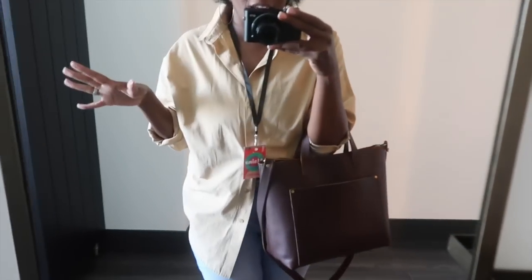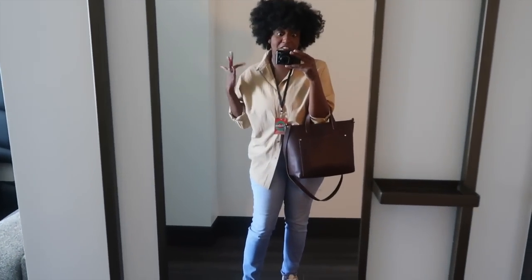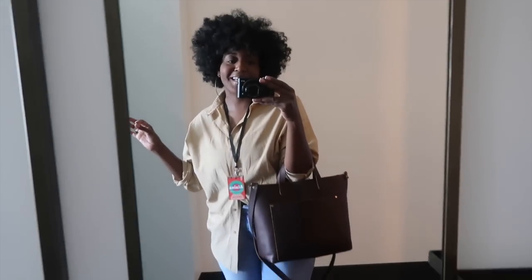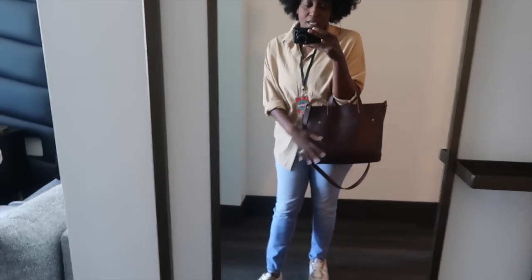See? Yay! So I just changed and freshened up, and now I'm about to go back downstairs to see if I can find some food. The fruit is definitely wearing off, so it's definitely time to get something more substantial to eat. I just changed into a khaki button down, some jeans, and I still have my Portland leather bag on me.